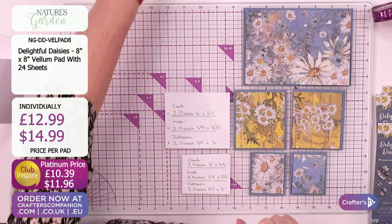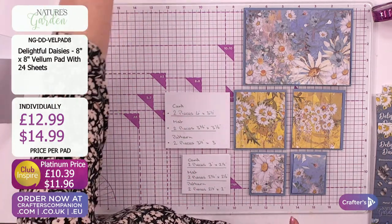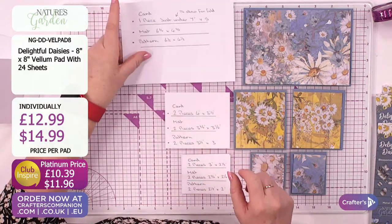That's for those. Very organised, Debbie. I try to be. That's the white piece there.